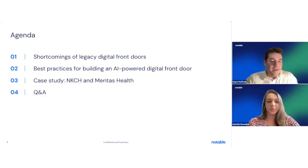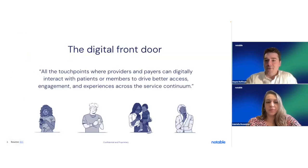Thanks. Well, I'm going to drive for a little bit. We see the agenda here, what we're going to walk through, but let's just get right into it. The first thing we're going to do is actually define what the digital front door is, just to make sure we're all on the same page and level set there. So we have here all the touch points where providers and payers can digitally interact with patients or members to drive better access, engagement, and experiences across the service continuum.